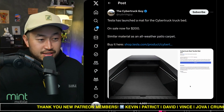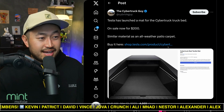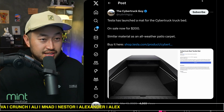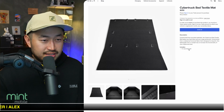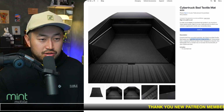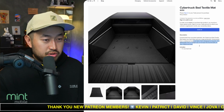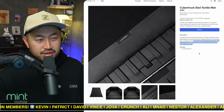In this next topic, there's a new bed mat for the Cybertruck available. I guess if you wanted to sleep in the bed of the Cybertruck, which doesn't seem like a bad idea. I mean, it's a 6-foot bed, but now Tesla has launched a new Cybertruck bed mat. It's on sale for $200, and it's still available. I guess, like, what is this? Constructed from recycled materials, the Cybertruck bed textile mat keeps your bed clean and your cargo protected. Constructed from waterproof textured fabric that's good to trap dirt, this lightweight mat is a way to increase the functionality of the Cybertruck bed.